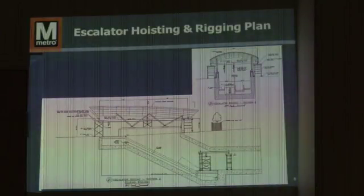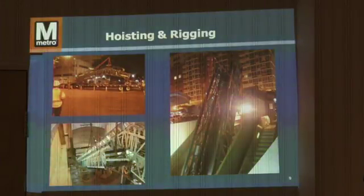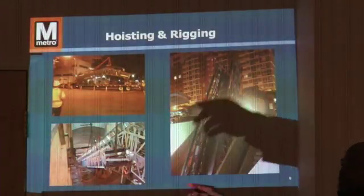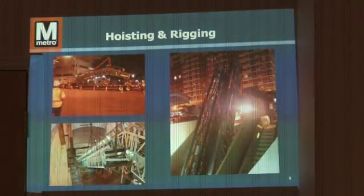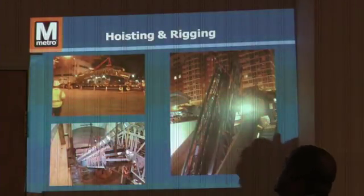Go to the next. Here's an example of some of the rigging and hoisting challenges that we've had in the past. This is Foggy Bottom. This is Dupont Circle. Anybody who has been to Dupont Circle knows it is a very deep station. I believe Van Ness is probably the seventh or eighth longest station in the District of Columbia. As you can see here, this is a pretty long section of truss.